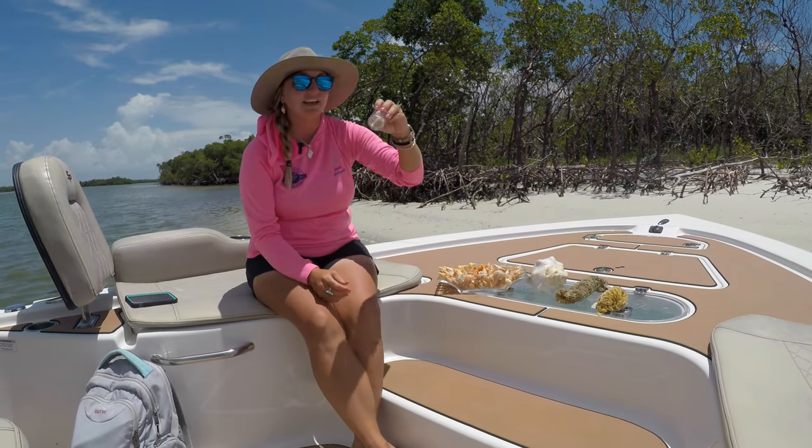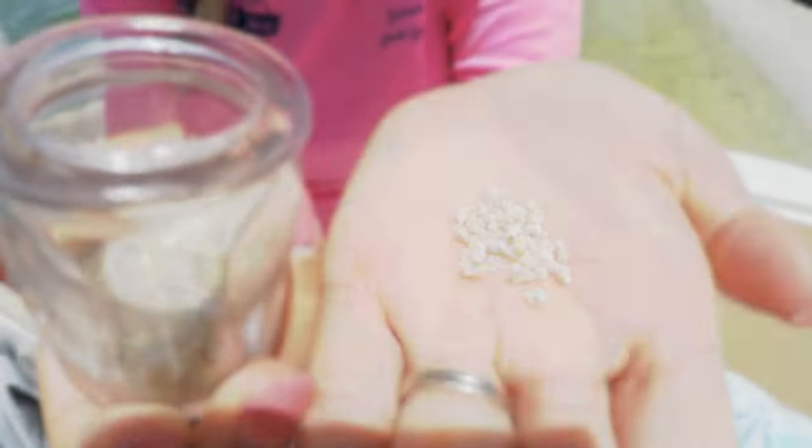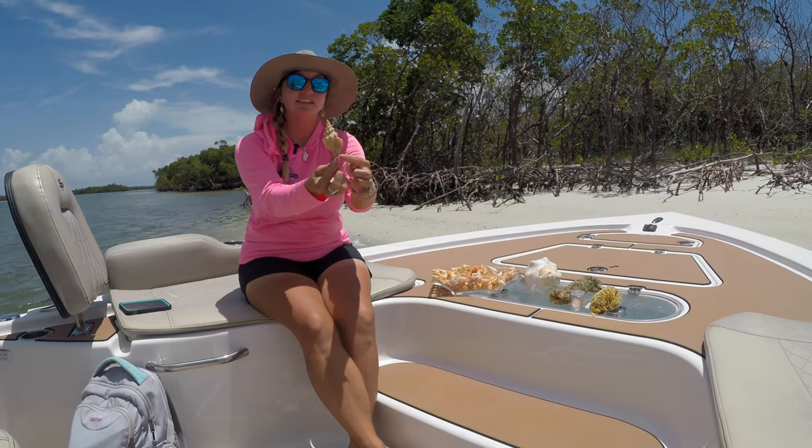They're about the size of a pinhead. I have a jar full of babies right here. It looks like dust. Now, once they start to grow and develop, they'll actually build calcium carbonate along their aperture, the opening of the shell. So if you look at a juvenile like this, it'll be along this edge.